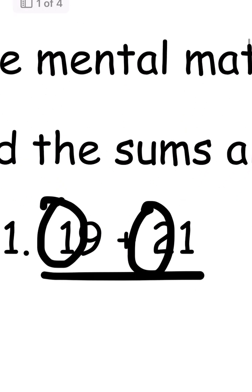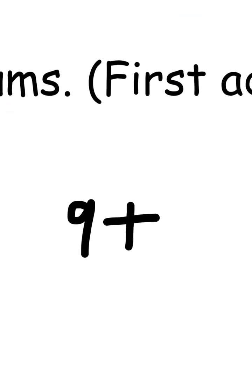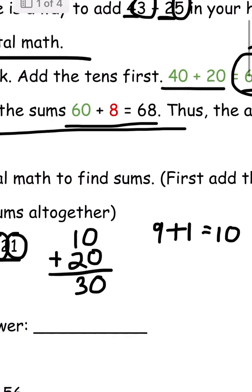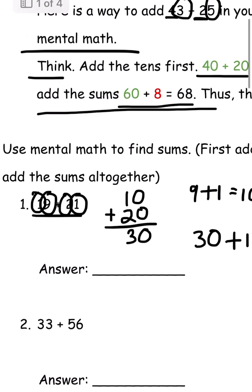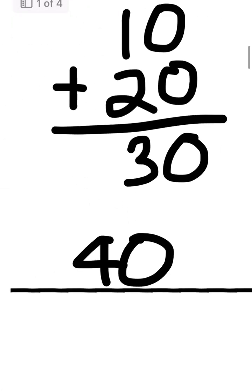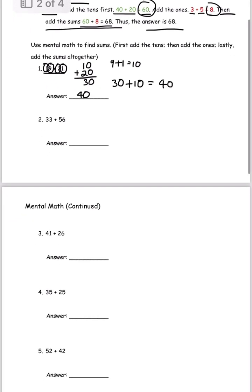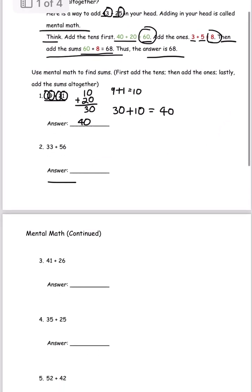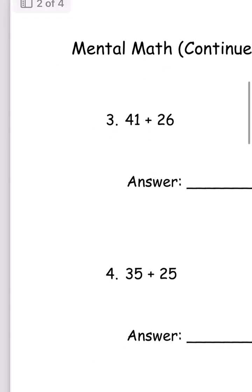And then we have to add the ones, which is 9 and 1. So if we add 9 plus 1, it's 10. So now we have to add 30 plus 10. We have to add the sums, which is 40, right? So 40 is the answer for number 1. Okay, then for this problem you can try. Then let's move on to the next page, and this is mental math again, and it's continuing.